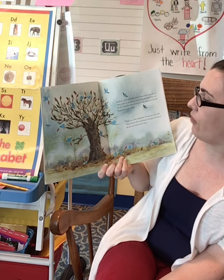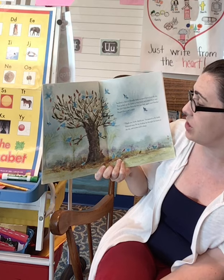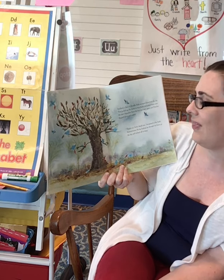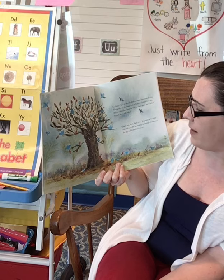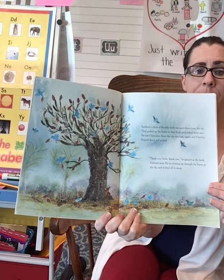Suddenly, a flock of friendly birds swooped down from the sky. They picked up the leaves in their beaks and poked them onto the tree's branches. Soon, the tree was leafy again, and Fletcher flopped down and smiled. "Thank you, birds, thank you," he gasped as the birds fluttered away. He lay looking up through the leaves at the sky and drifted off to sleep.